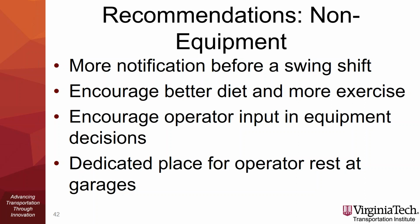But if you could at least give operators maybe 8 hours prior notice to allow them to get a good rest, to get a good meal before working that night shift. Also, encouraging drivers to have a better diet and get more exercise has been shown to decrease fatigue.